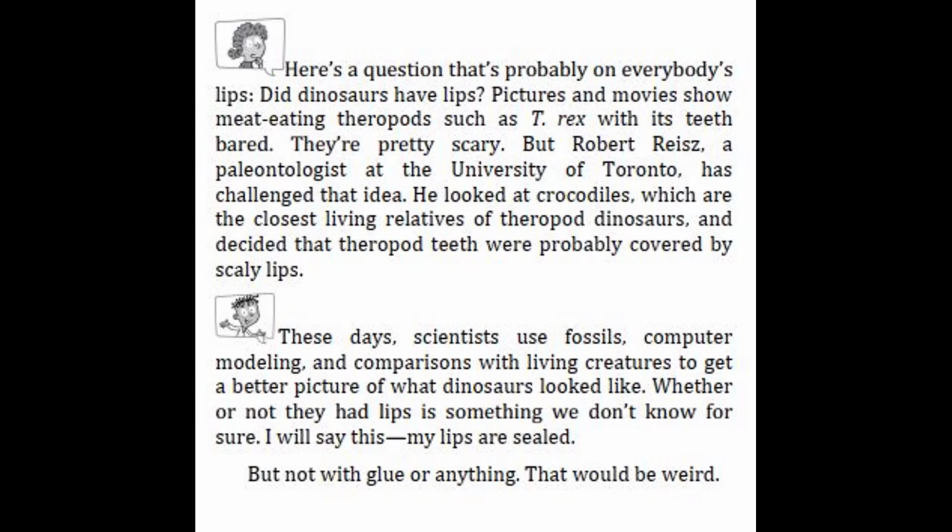These days, scientists use fossils, computer modeling, and comparisons with living creatures to get a better picture of what dinosaurs looked like. Whether or not they had lips is something we don't know for sure.